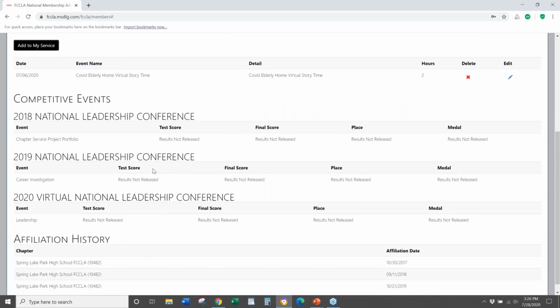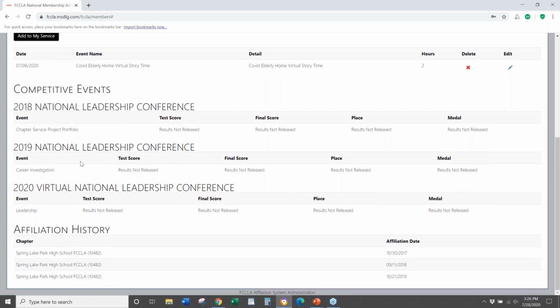Next, you have the competitive event information. So you'll see the various competitive events that she competed in. Lastly, you have the affiliation information. So the years that she's been affiliated with this membership ID. So if she was affiliated under a different membership ID previously, it's not going to connect to her current membership ID.